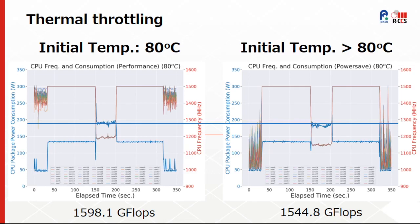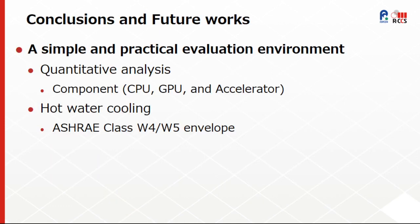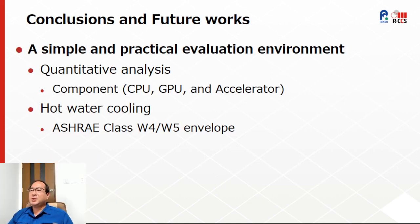And it is important to mention that these results are not conclusive and only show some example of quantitative data that can be obtained by using the HUD Oden bench testing environment. And in this short paper, we presented a simple and practical evaluation environment named HUD Oden, built by using commodity off-the-shelf equipment and components, which enables component-level quantitative analysis at hot water temperature conditions of ASHRAE Class W4 and W5.